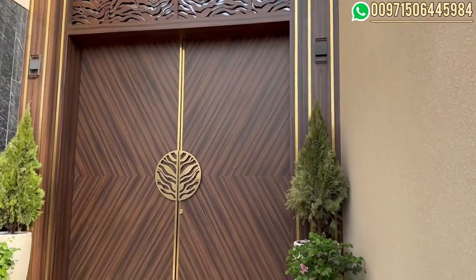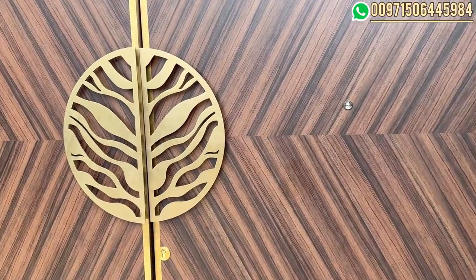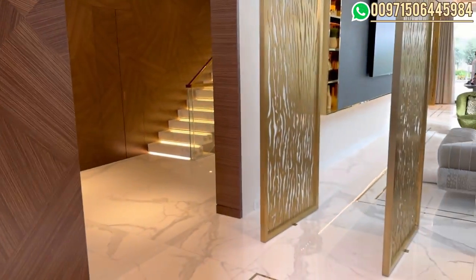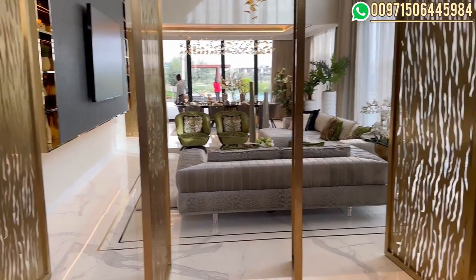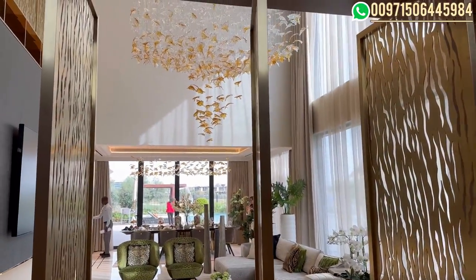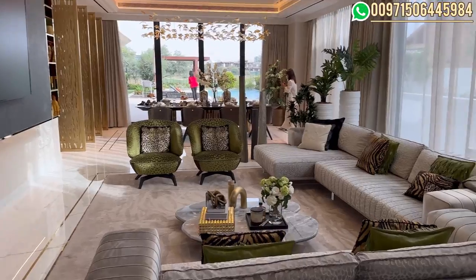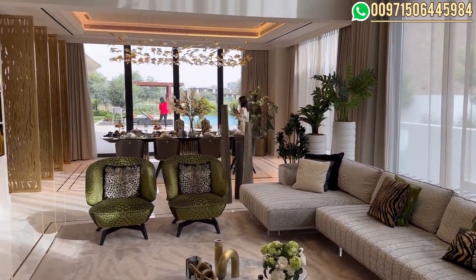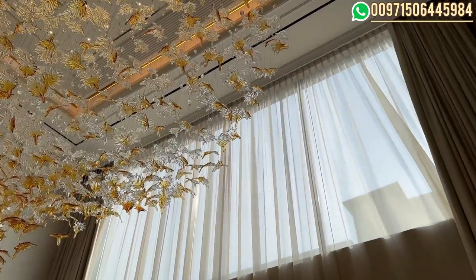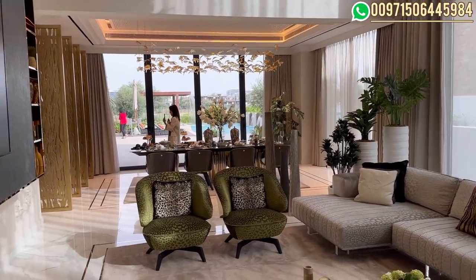And here we can check the show villa. So it's a double height ceiling villa. Here, once we enter, we have the powder room on the right. And here's the living area. So we can see the high quality, the double height ceiling to ensure more sunlight inside the villa.